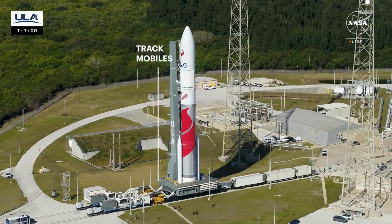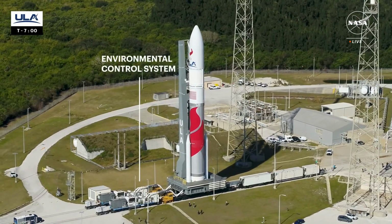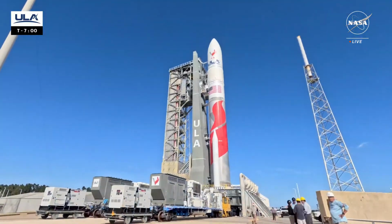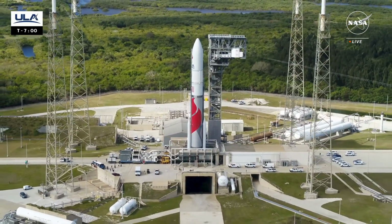Track mobiles at the rear power the nearly 3-million-pound convoy, which also includes an environmental control system, providing air conditioning to the payload and rocket, as well as a backup generator. With the rocket on the pad, the launch team transitions to fueling and other final preparations.